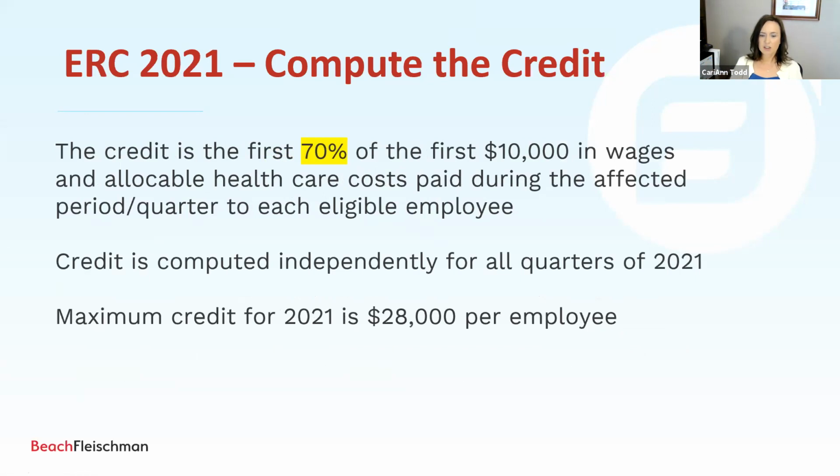So what's the credit? Now the credit is more money. It's 70% of the first $10,000 of wages per quarter. Okay, so that means you could be up to $28,000 per employee if you qualify for all 4 quarters in 2021. So we're talking a lot. It's a lot of money if you qualify. It's unfortunate that you qualify, right? Because it means your business is struggling and you're not doing that great. But it in turn means you're going to qualify for a lot of these credits.